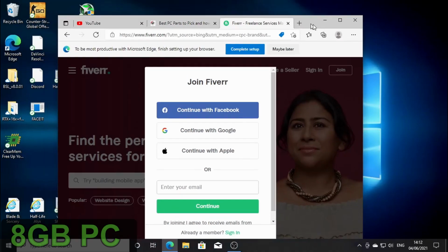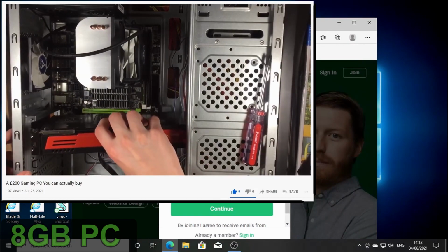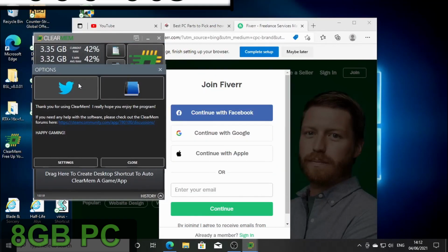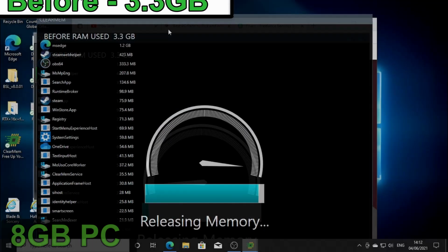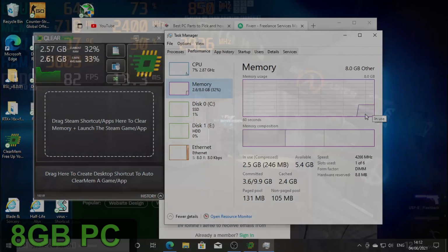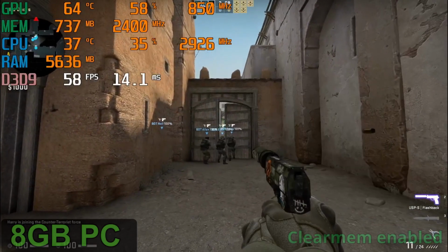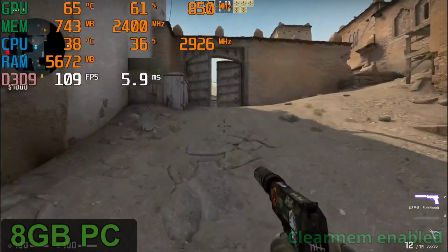Next, I'm on a PC with 8GB of RAM that I built in this video. It has a 6-core Xeon and a Radeon HD 5870. I've got some tabs open, and the total RAM usage before using Clearmem was 3.3 GB, and after running Clearmem it freed 800 megabytes of RAM. In CSGO with Clearmem, the game was running at around 60 FPS on Dust 2, and reaching 100 FPS when the bots weren't in view.